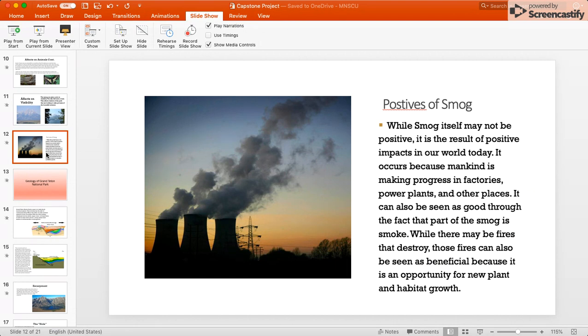Positives of smog. While smog itself may not be positive, it is the result of positive impacts in our world today. It occurs because mankind is making progress in factories, power plants, and other places. It can also be seen as good through the fact that part of smog is smoke. While there may be fires that destroy, those fires can also be seen as beneficial because it is an opportunity for new plant and habitat growth.